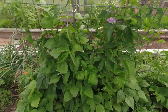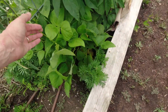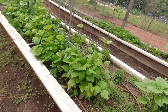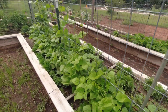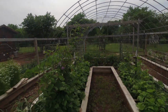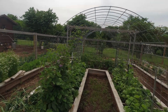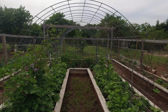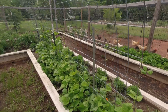So this is supposed to be for our Kentucky Wonder pole beans. It's going to vine up that so you can see them going right there, and they will fill that thing up. So I built this arbor in here, so probably in a month's time this is going to be a green tunnel, and the beans will just hang down and you just walk up in here and pick them. There'll probably be a few on the outside.